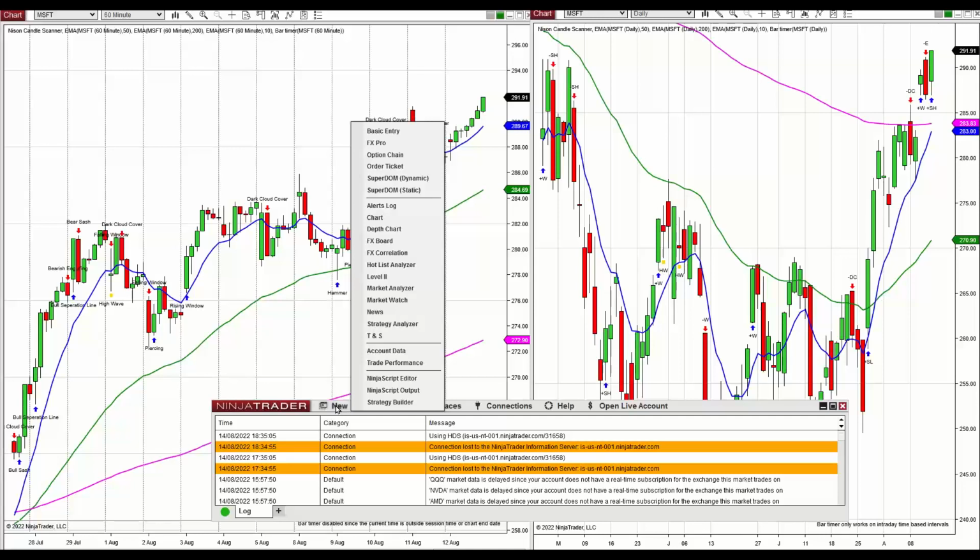I wanted to just show you one other thing. Sometimes I use it, sometimes I don't. It depends on my strategy, my mood, and the market's mood as well. But coming back to NinjaTrader, why would we pair up with NinjaTrader? Because Ninja is very powerful. So when I click on the new here, how about an alert log?